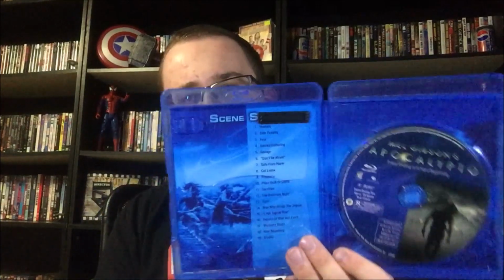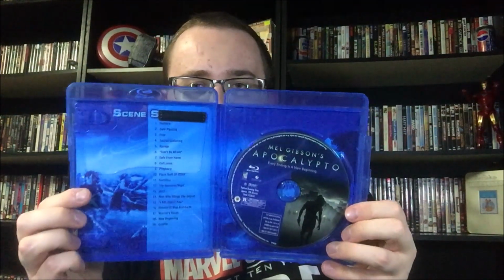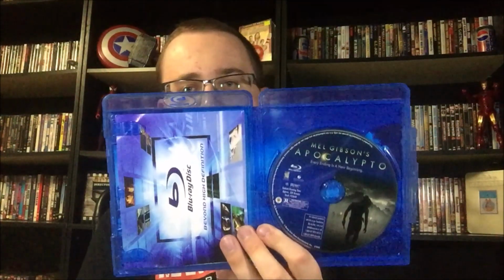And I kind of miss how Disney used to do these Blu-ray releases, like they had the chapter index. Those are completely obsolete now. Nobody really cares about those anymore. But I liked how Disney did that back in the day and put the chapter select on the disc or the back of the artwork there.